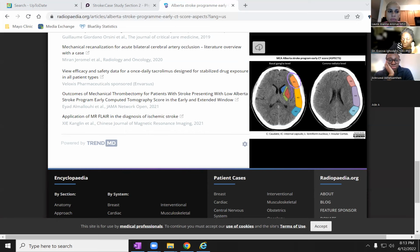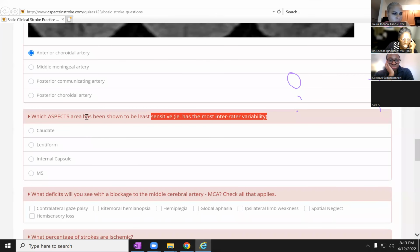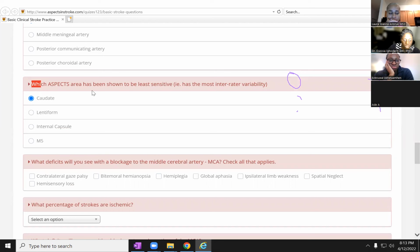So if you have an issue here, then the highest score is a 10. 10 means your entire brain is normal, and that's a great score. It means there's no evidence of hypodense regions or signs of infarction in your brain. And if you have a hypodense region in M1, then that's minus 1, then your score becomes a 9, and every region is equal to 1. So if your score is too low, then you won't be a candidate for TPA, because it means that the stroke has already completed, because now we're seeing evidence of tissue death on CT. That's where that comes from. I don't see it used a lot because we have CT perfusions. So which ASPECTS region has been shown to be least sensitive? This one would just be a guess. I don't know. That's a guess. This is more like a stroke fellow question.